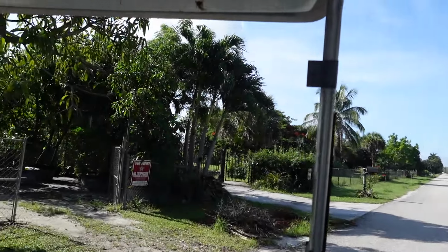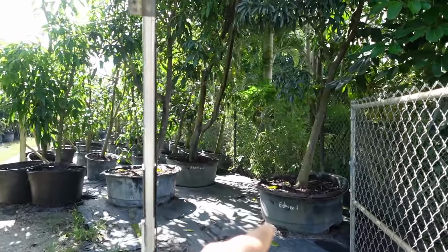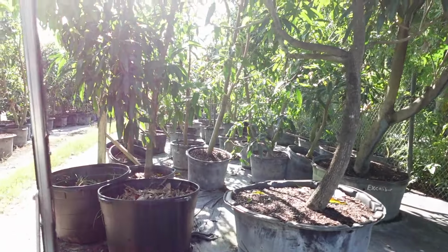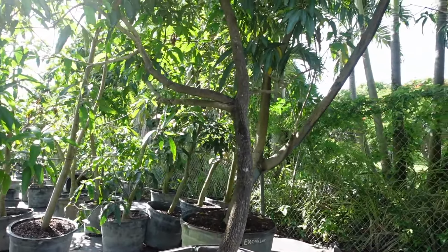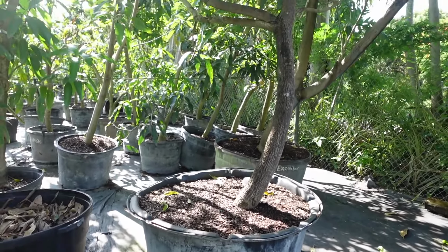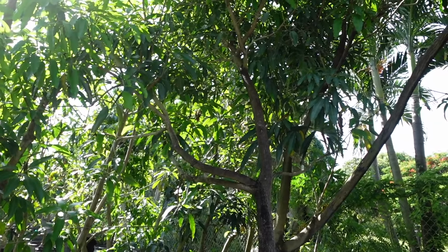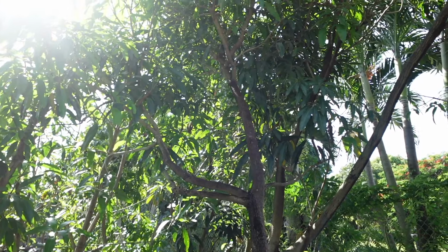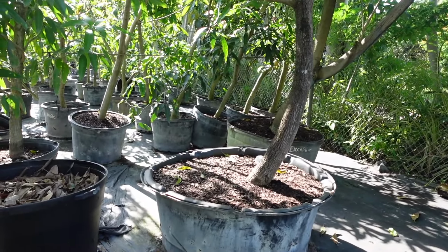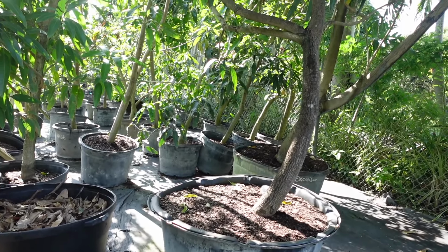So here's like the 25-gallon mangoes. Those are bigger than 25 gallons. Those are 100 gallons, yeah. All alone here on the fence. Okay, so 1 second here. 100 gallon. So how old is this tree? That one is probably like 15 years old, 16 years old. It's been in there, and the roots don't come out of the bottom, no? No, not on them, because we keep on changing them.